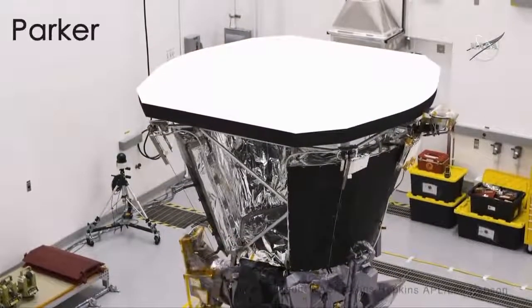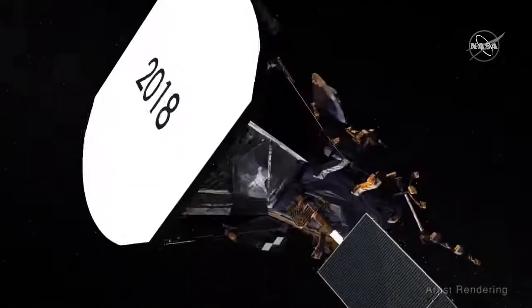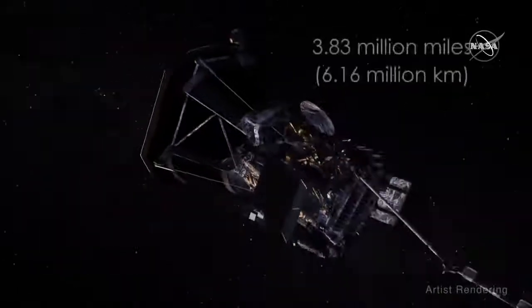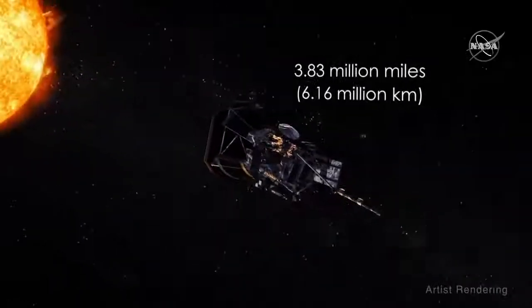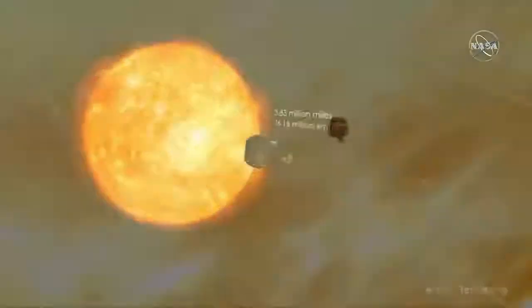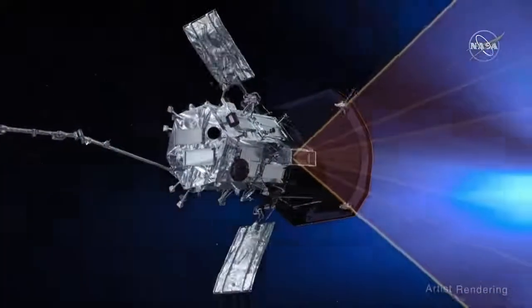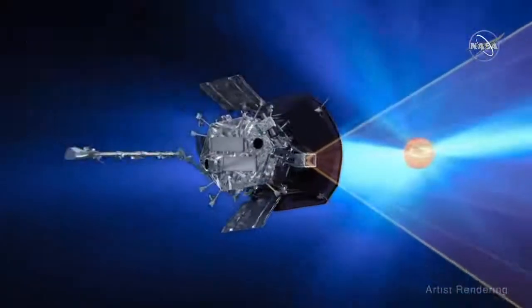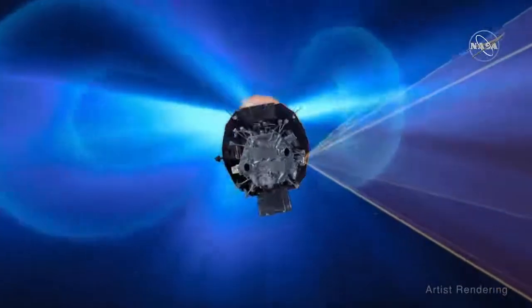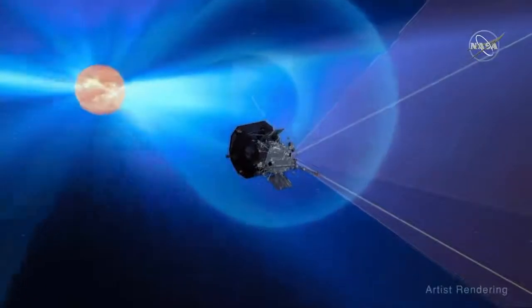Right now, the Parker Solar Probe, a NASA mission launched in 2018, is orbiting the sun and will get as close as 3.83 million miles, or 6.16 million kilometers, of the sun's surface. Parker is gathering new data about the solar particles and magnetic fields that comprise the solar wind. More specifically, two of its main goals are to examine the energy that heats the corona and speeds up the solar wind, and determine the structure of the wind's magnetic fields.